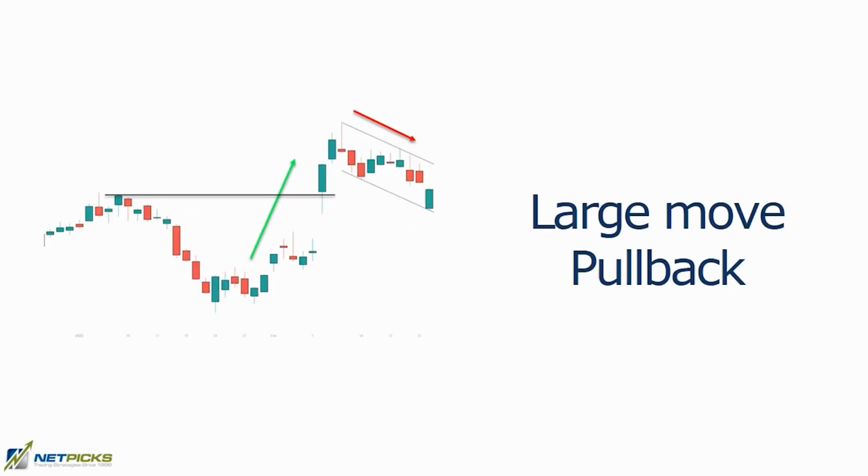So far, just to recap, we had a large move to the upside, and then we see a formation of a pattern. We don't know what it is yet. Eventually it turns into a bull flag. And that bull flag is actually a complex correction, right? It has 2 legs to the downside. So the setup part of the trade is complete. And now we have to focus on how we're going to enter it.